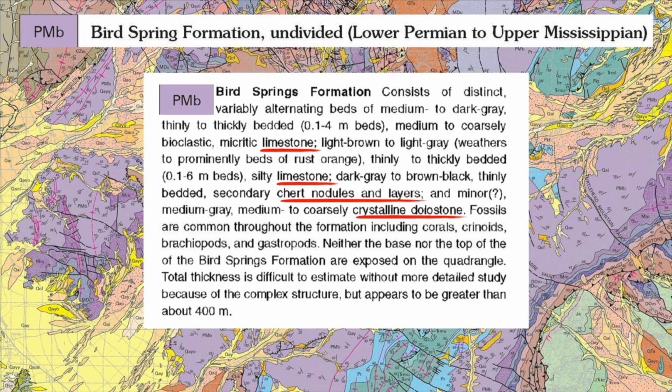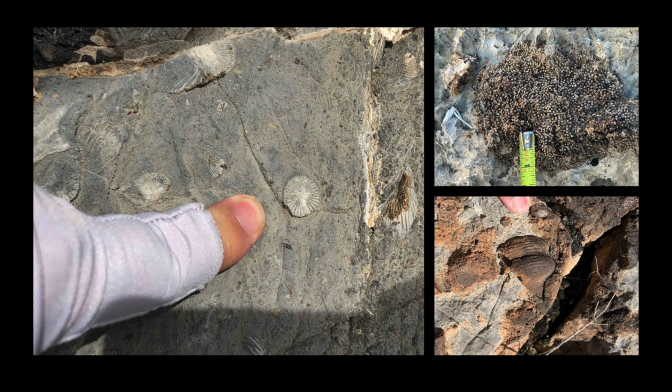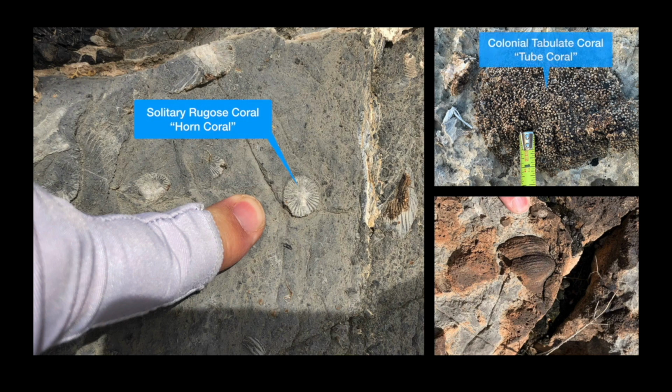But our focus in this video are the fossils that are common throughout the formation, specifically corals, crinoids, brachiopods, gastropods, all marine life. In fact, almost anywhere you look in the Bird Spring Formation, you're likely to see the odd rugose or horn coral, or the tabulate coral Syringopora, also known as tube coral, or various brachiopods and other shelly mollusks. But we're going to be talking about a very specific bed of mainly rugose horn corals. Let me give you a little bit of a preview here.